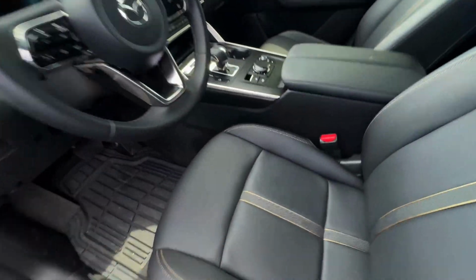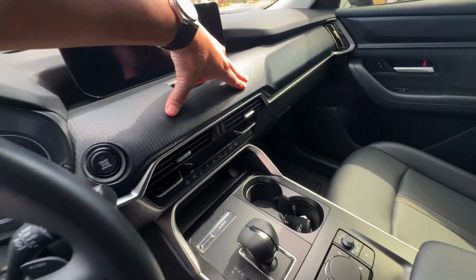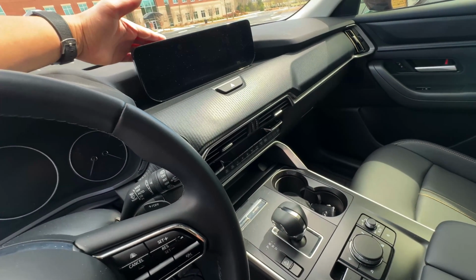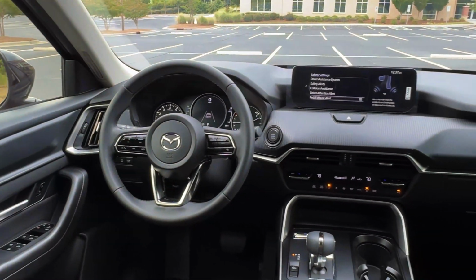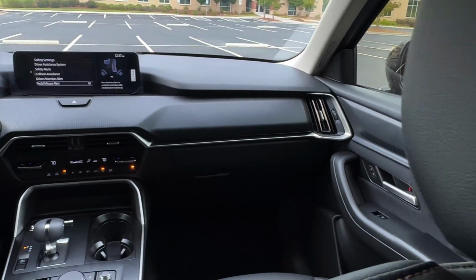I do like this leather-wrapped steering wheel. It's pretty good. Here we don't have any nice wood finishes. We still have this plastic trim piece. You get a smaller 10.25 inch infotainment screen with the Mazda on the entry-level models. Then when you step up, you are able to get the 12.3 inch infotainment with a full digital gauge cluster.